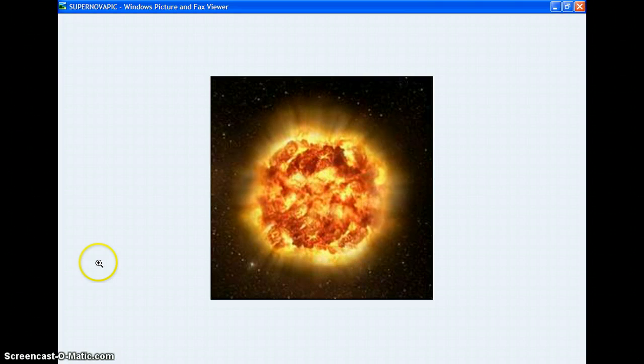Now, this is a picture of a supernova. A supernova is a giant ejection of gas or explosion from a star whenever it reaches the end of its lifetime. Now, this is one of the stars. Now, there are other ones, such as.